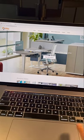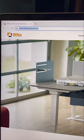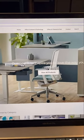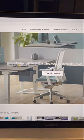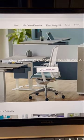I'm gonna walk you through shopping on the Office Interiors online store. It is very easy. You just have to go into shop.officeinteriors.ca and then you get into our online store. We have the homepage here. We have the office furniture and technology categories. We have some offers and clearance hub.